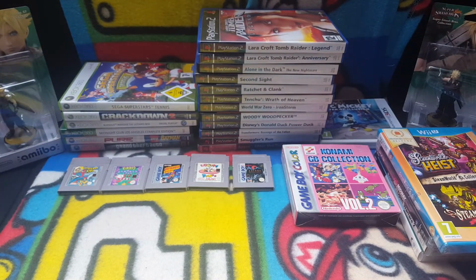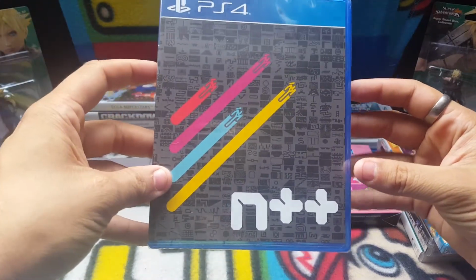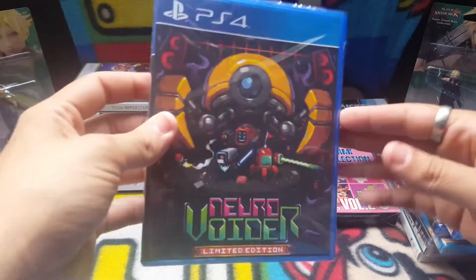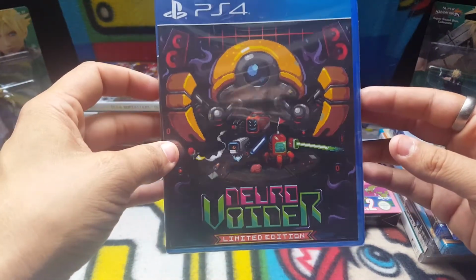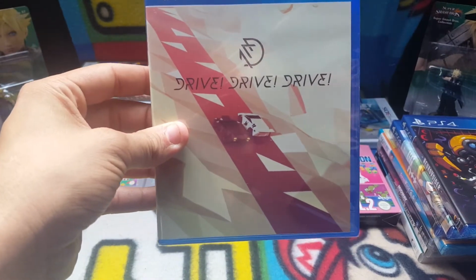Then I also got the limited run games that came in the mail, 2 of which you have already seen on a video, if you have watched it. If you haven't, please do. So we got N++, Lily, Neurovoider Limited Edition, and Drive.